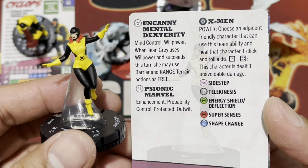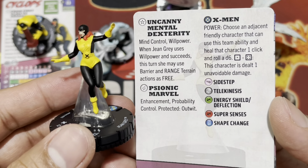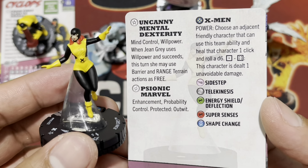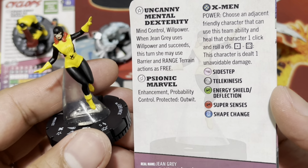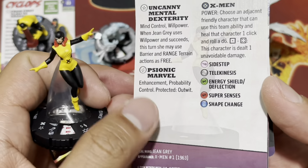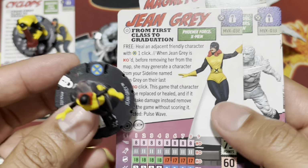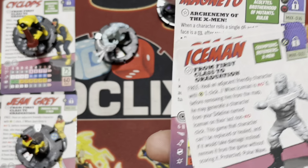Uncanny mental dexterity is the second trait, which means mind control, willpower. And when she uses willpower and succeeds, she may use barrier and range terrain actions for free. Special damage power is psionic marvel, enhancement, and probability control, which is protected outwit. Okay, 75 or 60, probably use her as 60 as well. So there seems to be that trend to use it at 60.